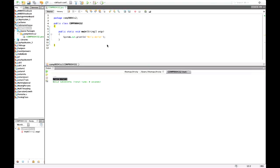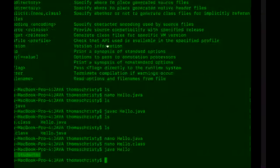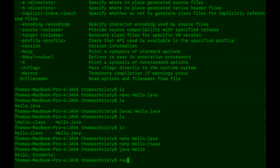So I will be using the IDE, obviously, because if you don't want to use it, I understand why. If you don't want to use an IDE, it's because you really want to learn the fundamentals of Java programming, and that's perfectly fine. And in fact, it does help, because let me show you something. I'm going to go back into the hello.java file.